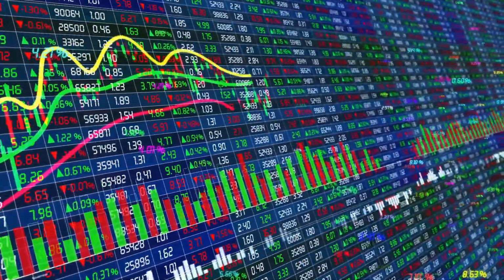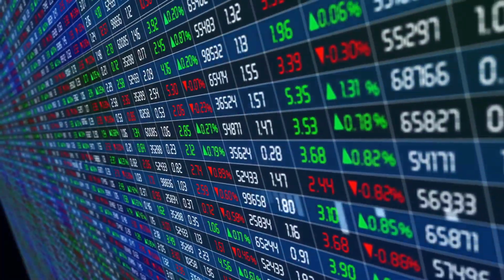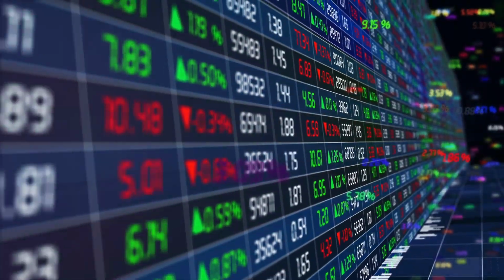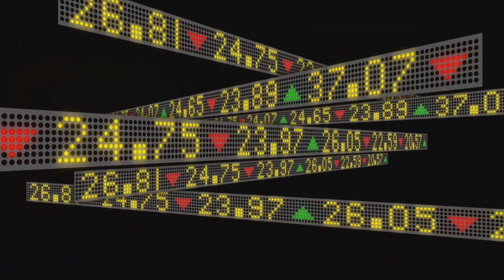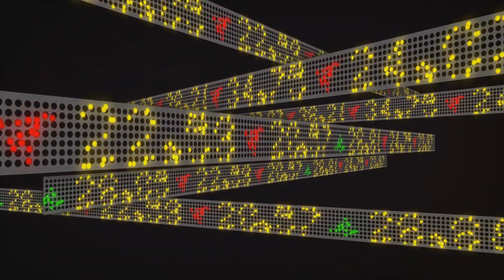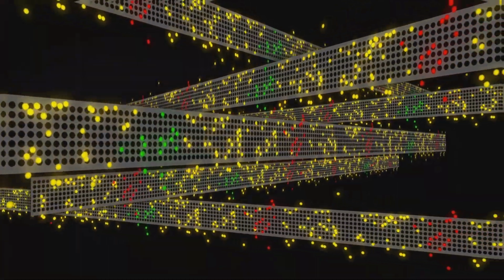However, investing in stocks also comes with risks. Stock prices can fluctuate due to various factors, such as economic conditions, company performance, and market trends. It's important to do your research and understand these risks before investing.